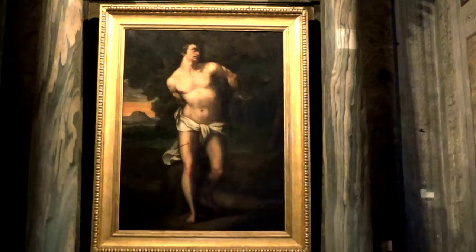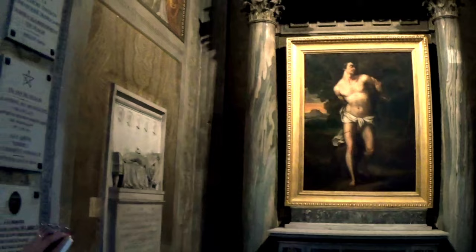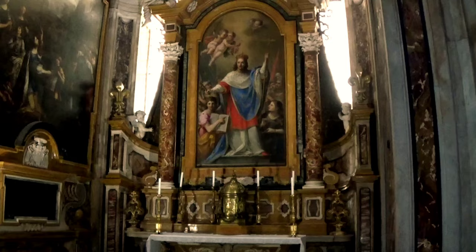It must be said that to admire them in all their splendor, it is necessary to insert a 1 euro coin into a suitable box, which lights up the entire chapel, a price decidedly ridiculous to enjoy the unique spectacle of these absolute masterpieces of art. We know that after you have done this, you will want to insert more than just one coin.